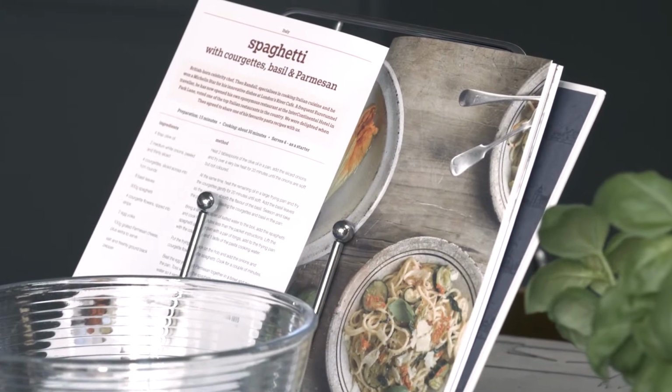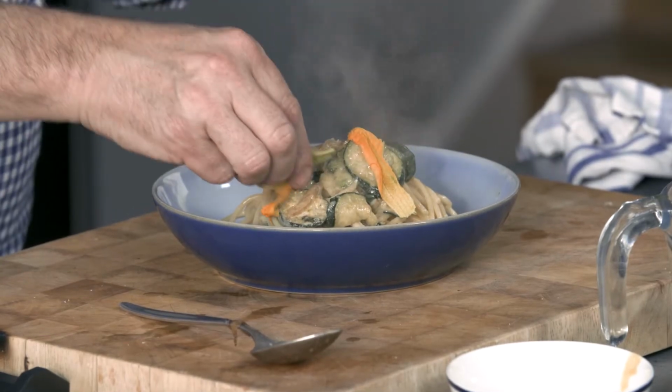So this is my Europhile's Cookbook recipe. It's spaghetti with courgette, basil, parmesan, and a little bit of sweet onion. And this recipe was inspired by a friend of mine who lives in Sorrento. He also talks about this amazing pasta dish at springtime.